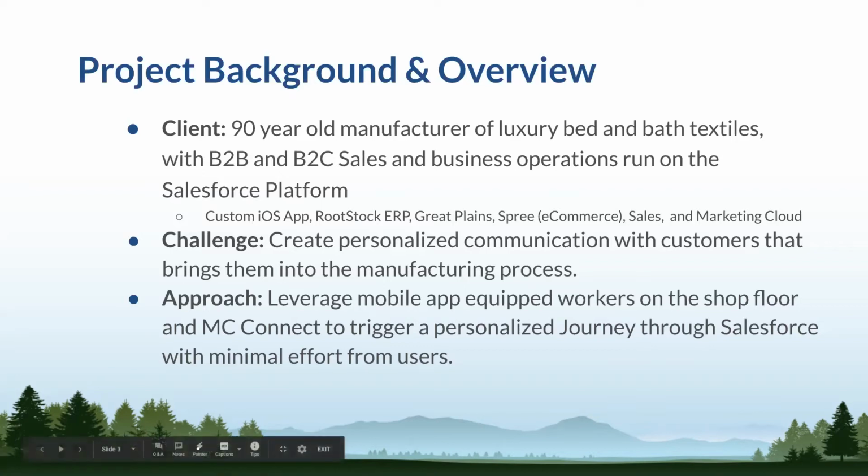Another important note about the client, they run their shop floor operations with a custom iOS mobile app developed by Mountain Point. So they're using a lot of different cloud technologies, Rootstock for their enterprise resource planning, Microsoft Dynamics for financials, and so on. And all this data is exposed through the Salesforce platform, giving full transparency of data through all the different applications.